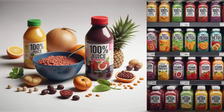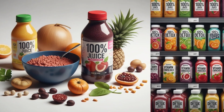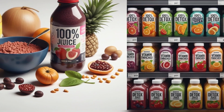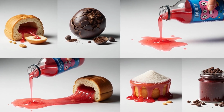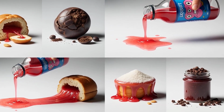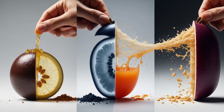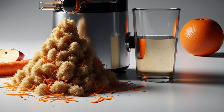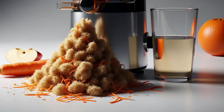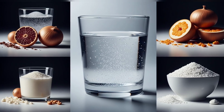Store shelves are overflowing with variety, 100% juices with no added sugar, green detox smoothies, and various vitamin-enriched beverages. However, for someone managing diabetes, this liquid fruit can be far more treacherous than any traditional dessert. The entire problem boils down to one simple step: removing the fiber. When we juice a fruit, whether it's an apple, an orange, or a carrot, all the beneficial pulp and dietary fiber get left behind in the juicer.